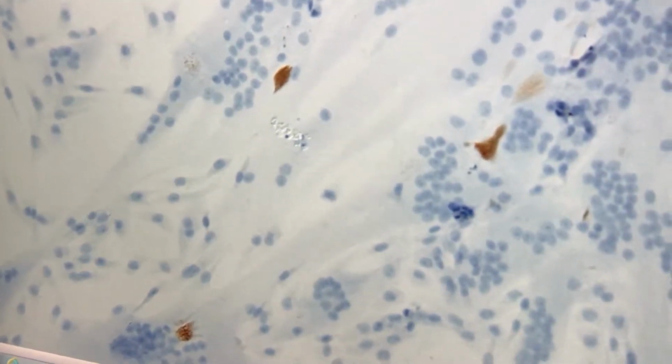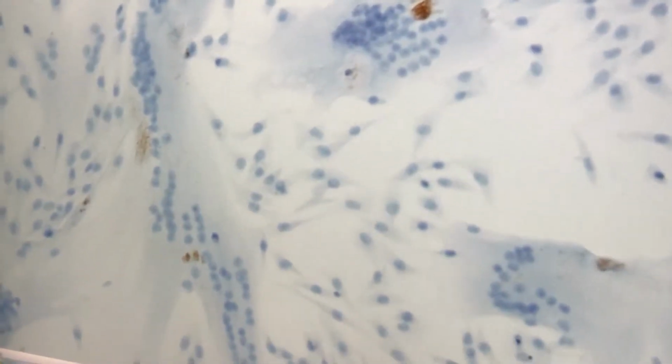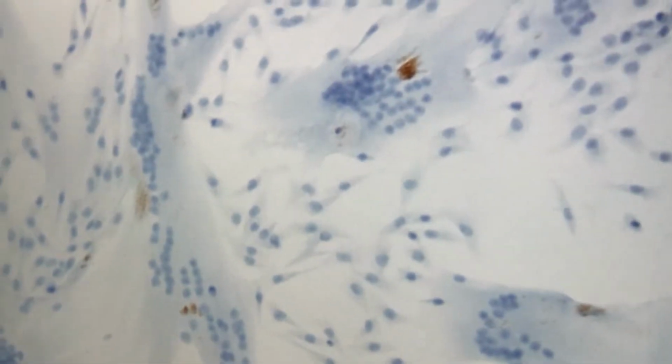And this is an FSHD. These could be your affected cells? We don't know. This is not normal healthy tissue. This is diseased FSHD tissue. Yeah, these were cells derived from an FSHD patient biopsy. I recognize that. That's mine.